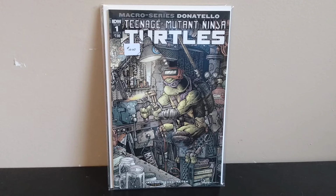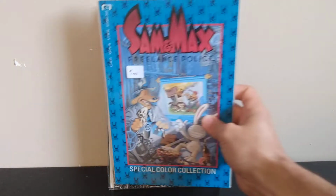I think this was my first one from the current run. There was a bunch of micro series too. I've got a few of those, but I really like that cover with Donatello and his workshop there. So I was happy to pick that up.